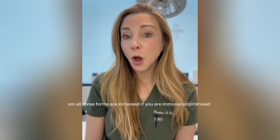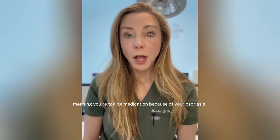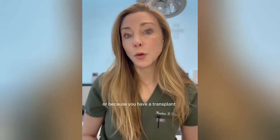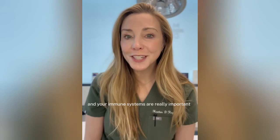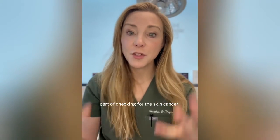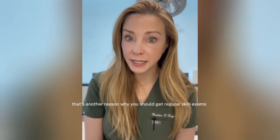All 3 forms are increased if you are immunocompromised, meaning you're taking medication because of your psoriasis or because you have a transplant, and it affects your immune system, and your immune system is a really important part of checking for those skin cancers. So if you are immunocompromised, that's another reason why you should get regular skin exams.